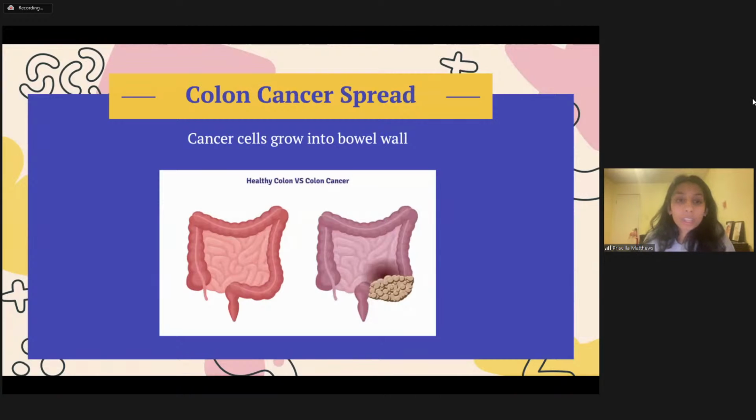So if someone does have colon cancer, what happens is it will start growing in the colon. It will start off as that polyp, and then it can keep growing. And you can see here that it can really invade the walls of the bowel or the guts, and it can spread outside. Sometimes it can lead to something called a perforation, which is when it penetrates through that bowel wall, and that is dangerous because then all of the stuff in our feces breaks through and enters into the abdominal cavity. So that's not a good thing.